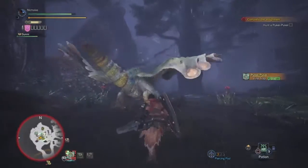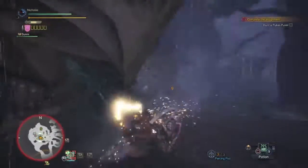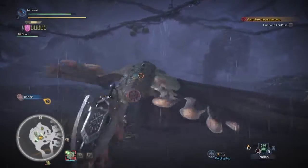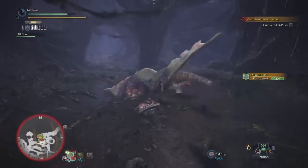As I mentioned earlier, the Pukei-Pukei can create a poison. This can catch a lot of hunters off guard, so make sure you bring some sort of antidote or herbal medicine to counteract this. You can break a Pukei-Pukei's wings, its head, or even sever its tail.